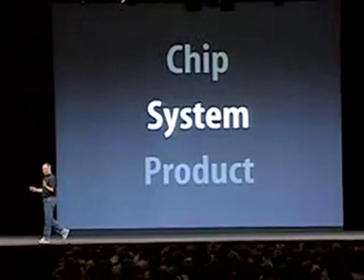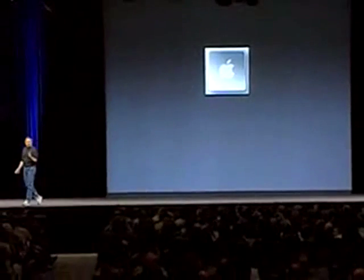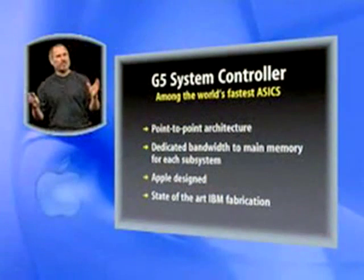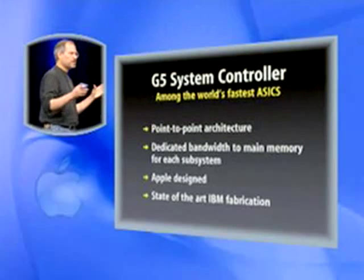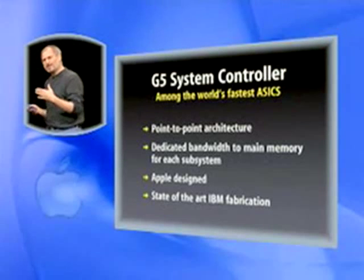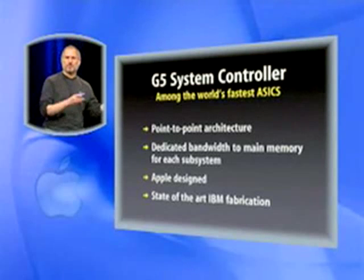We start off building a system, even before we get to the processor, with a chip that Apple designed. It's the G5 system controller, and it's among the world's fastest ASICs. It's got a point-to-point architecture, so there's no contention between the various things that want to send data around through the system. Dedicated bandwidth to main memory for each subsystem. We designed it, and IBM is fabricating it in the same state-of-the-art facility that's building the G5. So this is our system controller.